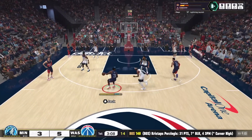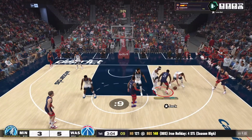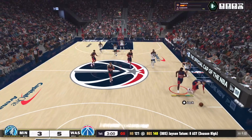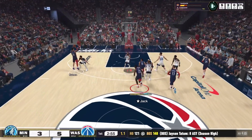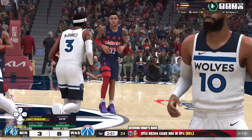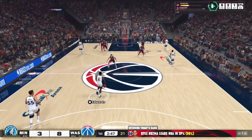Kuzma with a screen on McDaniel. They get a hand on it. Shot clock at 5. Kuzma outside. Drills it from outside, proving once again that he has the touch from beyond. Kuzma effective at cashing in there.